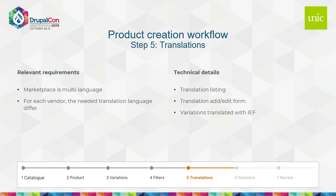Step five, the translation. Like we mentioned, the marketplace is multilingual, three languages, and each vendor is required to provide some subset of this, or all of them, in their contract. So there's maybe a vendor who just enters the content in German, but there can be all three languages put in here. If you know the backend of Drupal Commerce or the backend of Drupal, how they handle translation, this is not very special. It's simply styled.